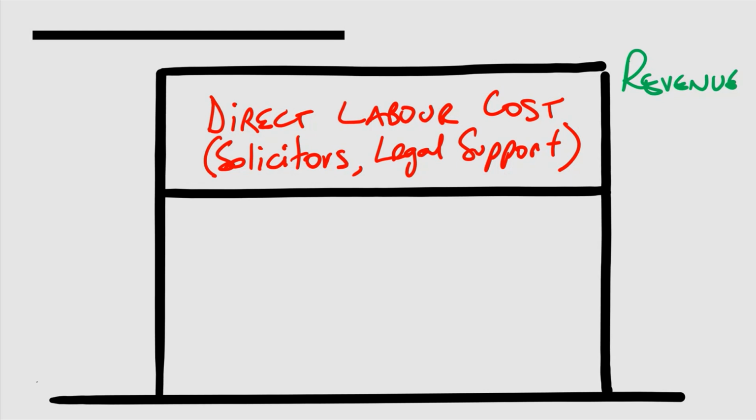Yeah, you've got a lot of other expenses that you've got to pay, but the specific input cost is direct labour. And that's why we've got to measure the cost of that against the revenue. So your revenue minus your direct labour cost is your gross profit. And that is a critical number. Most firms do not measure gross profit.